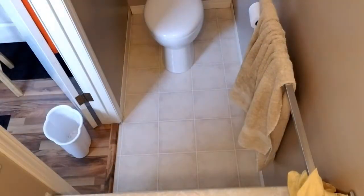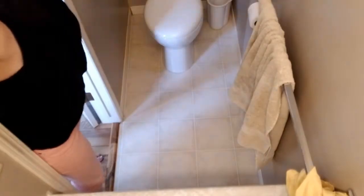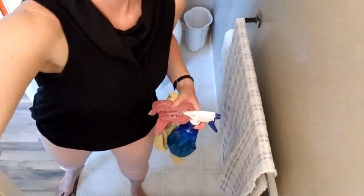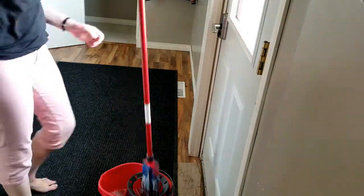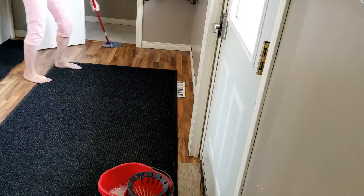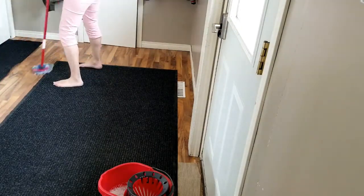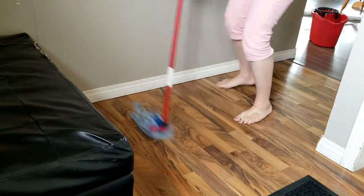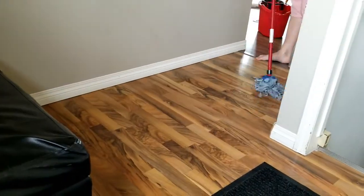Alrighty, now that that's all done, the garbage can can go back and we'll switch out the towel for a clean one. Perfect, this bathroom is done. Wash the entrance floors yet, seeing as I'm already here, and we'll move on to the other bathroom.